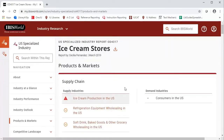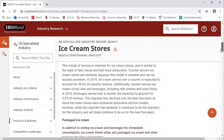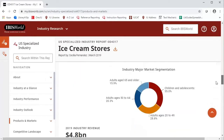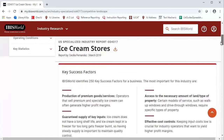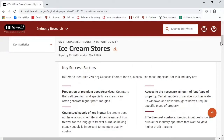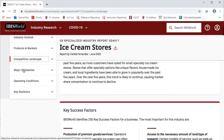The Products and Markets tab explains how much of the total revenue for this industry is accounted for by various product segments. Here we see, for example, that about 8% of the revenue in an ice cream store comes from selling packaged ice cream. Below that, we can see who buys ice cream in an ice cream shop. The Competitive Landscape tab explains how hard it is to enter this industry, what the barriers are, and how much competition there is, as well as key success factors that you might want to consider in evaluating a particular company. Finally, the Major Companies tab can help you identify competitors to investigate.